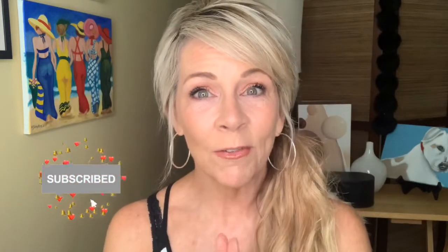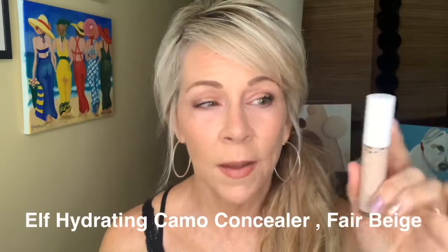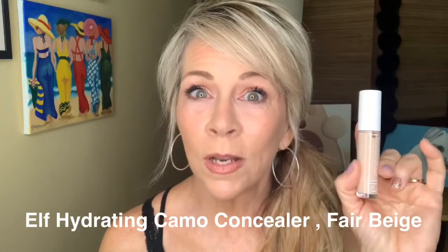I think it might be helpful to someone else if they're trying to figure out about their under eyes too and what's the best concealers. So I've been on a journey with this particular product right here, which is the Elf Hydrating Camo Primer. $6 at Wally World. Actually, I got this at Ulta because Walmart did not have it. They had the 16-hour, just the regular one, but I wanted the hydrating one because I thought it might be better for my under eyes. So, if you want to see how it turned out for me and whether you would like to purchase this for yourself or not, just keep watching.